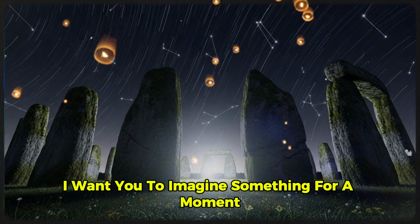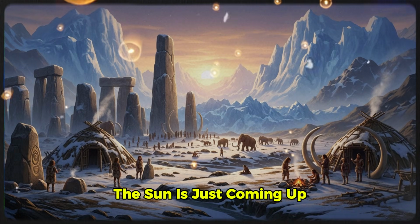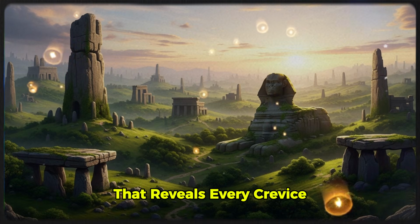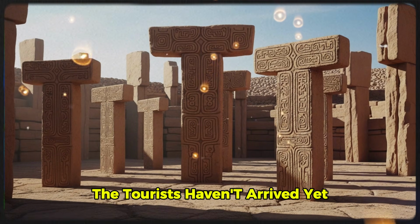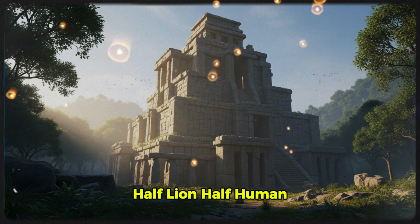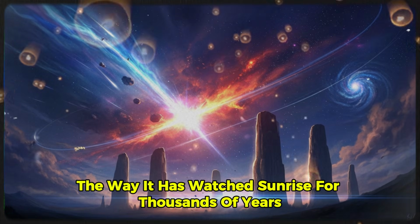I want you to imagine something for a moment. Imagine standing at the Sphinx at dawn. The sun is just coming up. The light is golden, soft, hitting the monument at an angle that reveals every crevice, every detail. The wind is quiet. The tourists haven't arrived yet. It's just you and this massive limestone creature, half lion, half human, watching the sunrise the way it has watched sunrise for thousands of years.